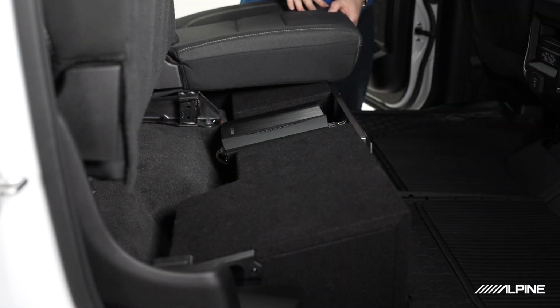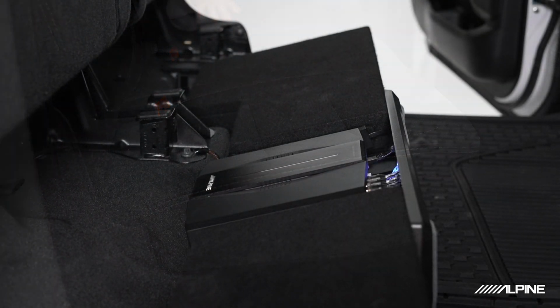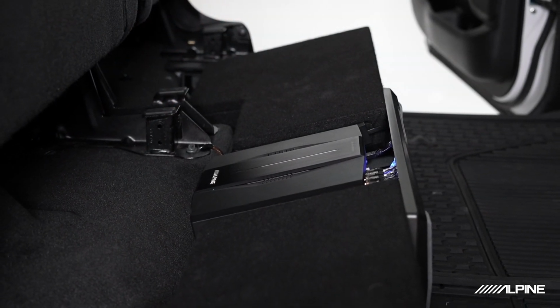So through a little bit of Alpine camera magic, we already have the truck subwoofer and OPTIM8 installed in Randy's Ram here. As you can see, it fits beautifully under the back seat. OPTIM8 fits right into the integrated amplifier tray in the truck subwoofer.